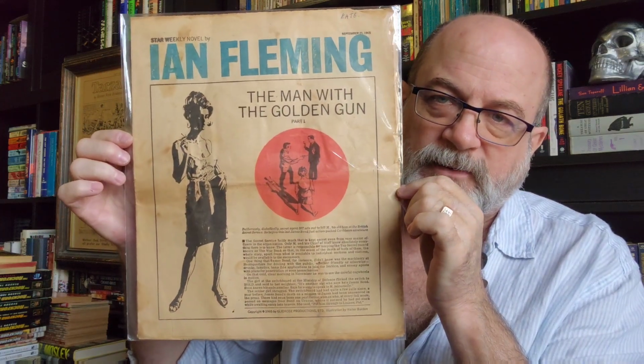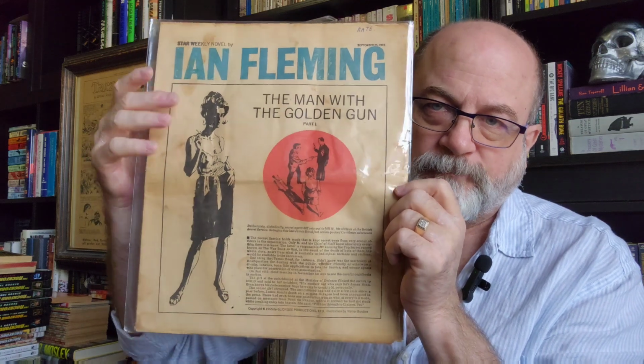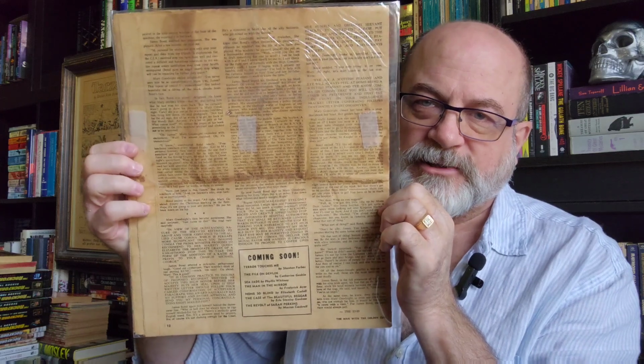This is the complete novel of The Man with the Golden Gun that appeared in the Toronto Star when the book came out. And this was back when newspapers actually tried to put things in the paper that would attract readers instead of pushing them away. And there's two booklets in here with some original artwork to the story. So that's kind of fun. It's not in the greatest shape, but I'm happy to have it. It was a cool find.